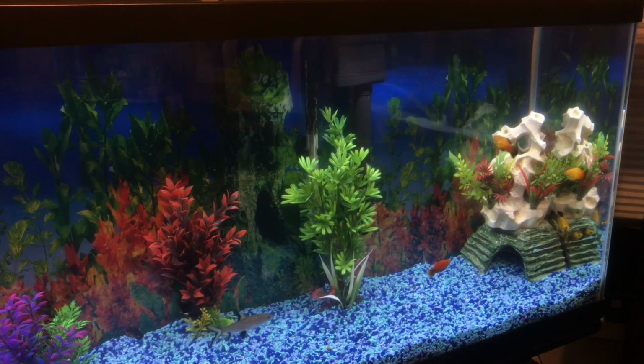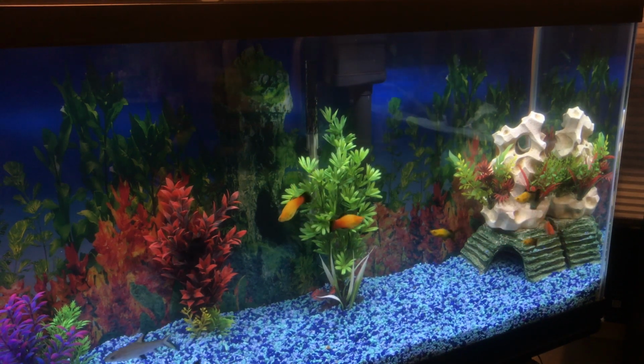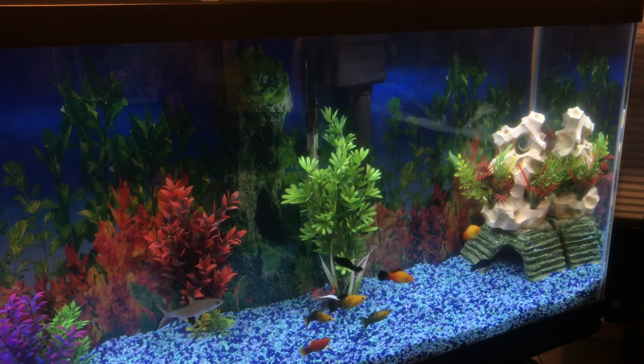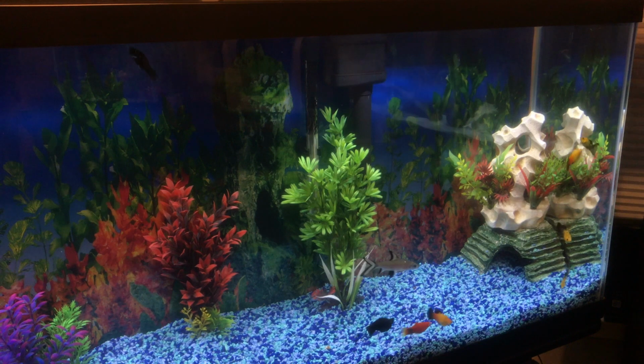We have a few platies, 3 platies, 3 black mollies. One of them's a balloon molly. And then 3 of the yellow and black mollies. There's also a Bala shark in here. So a total of like 10 fish right now. The 2 plecos and 2 goldfish are still in another room right now waiting to be given away, basically.